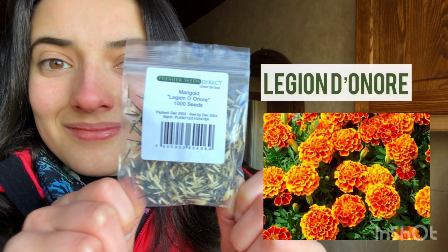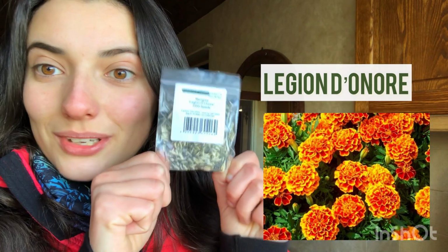So first up we have Marigold. I can't pronounce that. If you guys can, please let me know how you pronounce it in the comments. First up we have some marigolds. There's 1,000 in there, so my garden is going to be full of marigolds.